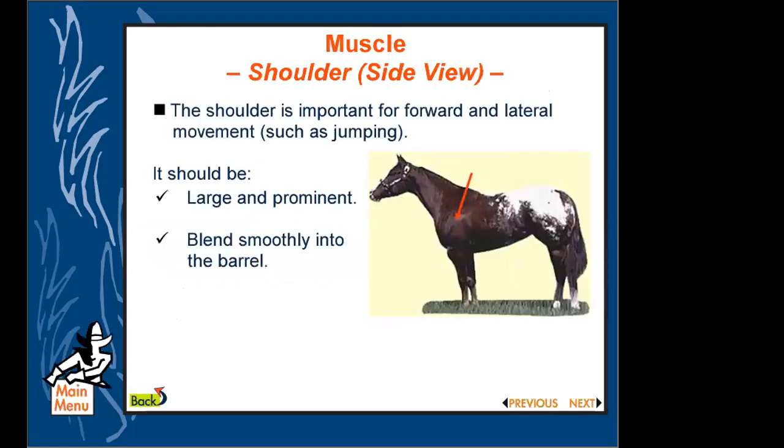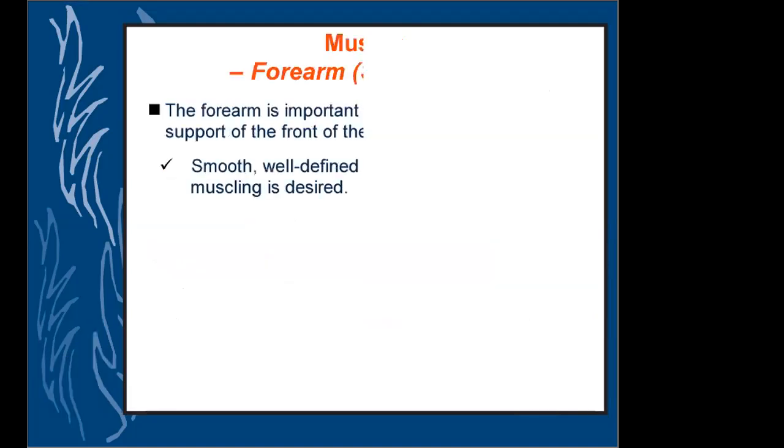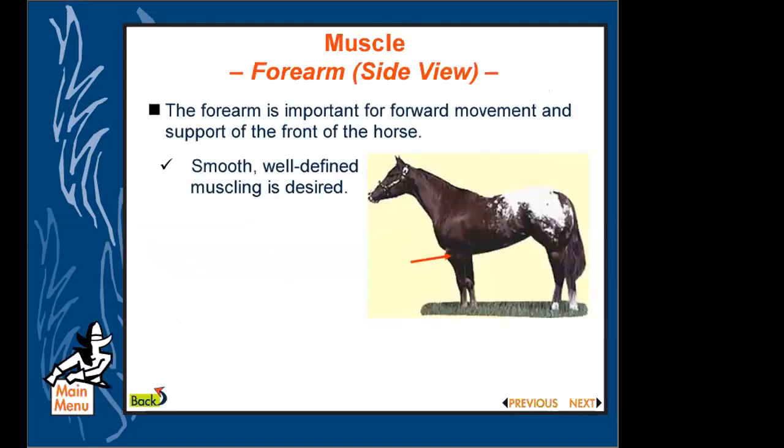The shoulder muscle is important for forward and lateral movement of the horse, like jumping. Although the muscle should be large and prominent, when viewed from the side, it should blend smoothly into the barrel of the horse. The forearm is important for forward movement and for support of the front of the horse. From the side view, smooth and well-defined muscling should be evident in the forearm.